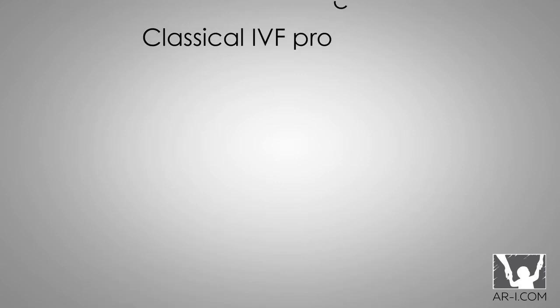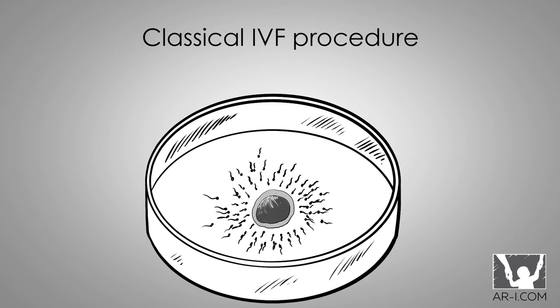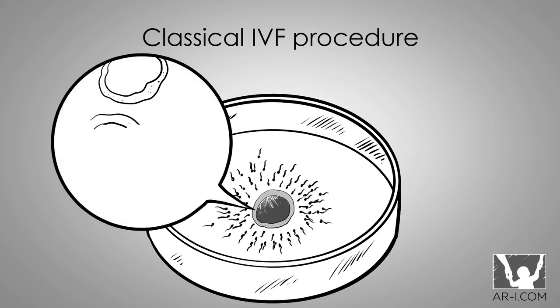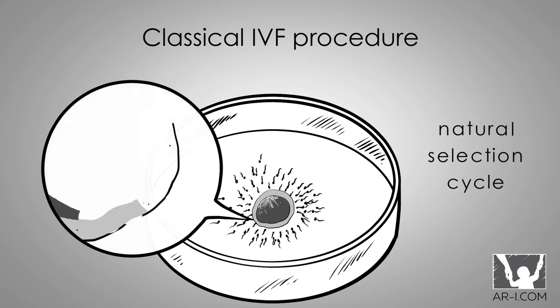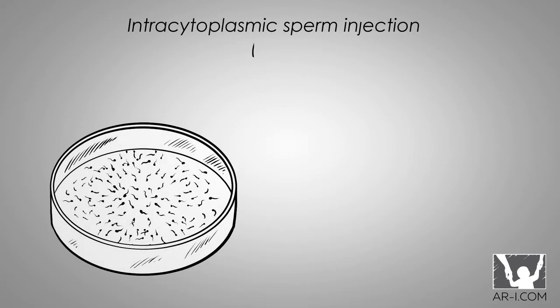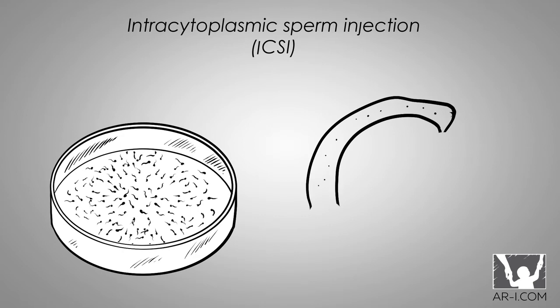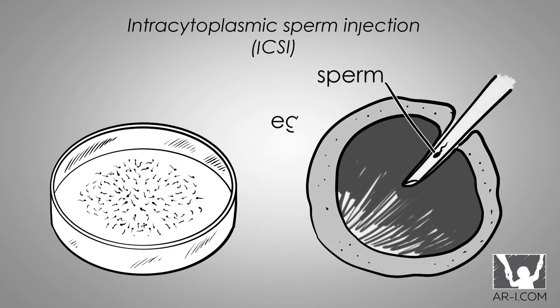In a classical IVF procedure, the egg or eggs go on a date with freshly washed and groomed sperm in a dish, enabling the natural selection cycle. A single sperm penetrates the egg to fertilize it and becomes the winner out of millions. An IVF procedure with an intracytoplasmic sperm injection, or ICSI, bypasses the natural selection cycle because a single sperm is injected directly into an egg.